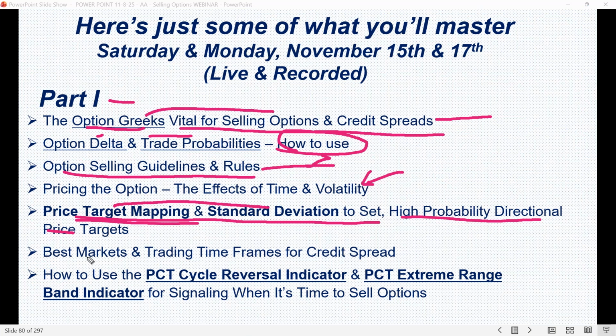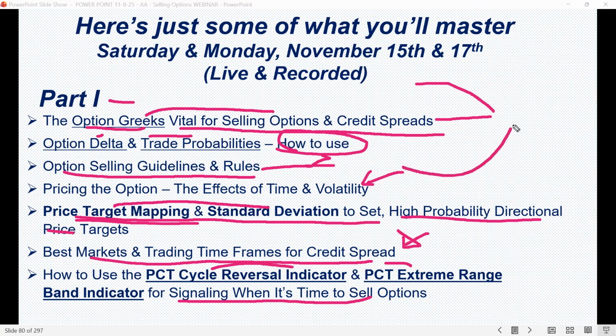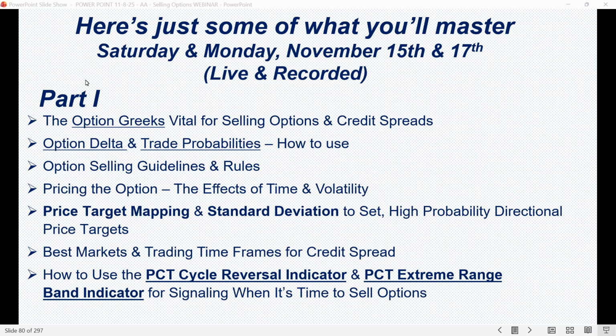And then we're going to go through the best markets and time frames for the credit spreads. How far out do you go? Do you go a week out, 2 weeks out, how that works, how you back into that, and then how to incorporate and use the cycle reversal and extreme range band indicator for helping us signal when it's time to sell options, either selling calls for a maybe downside move, or getting set up for an upside move, retracement back up. So we're going to go through how those indicators are used.